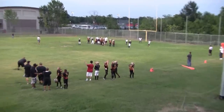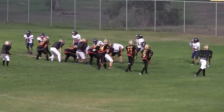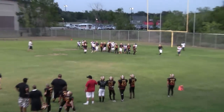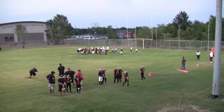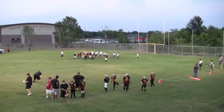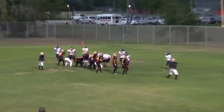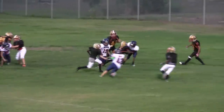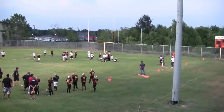This is the extra point attempt. Looks like it's a false start on the offense. They're going to take it back 5 yards and try it again. It's no good. Score remains 26-6. Lions leading.